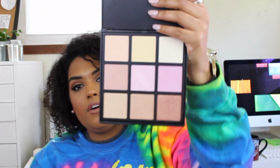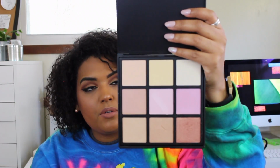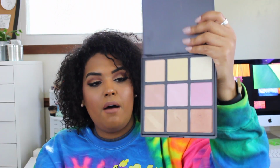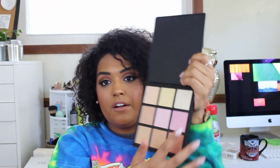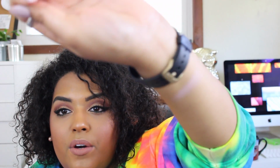This is Deysi Danger on the back. So from this palette, you can see the pans are huge. This was a really affordable palette as well. I'll list the price below. But I have been wearing this pink color. Check out that. It is so iridescent and pretty, and it just adds a really intense glow.